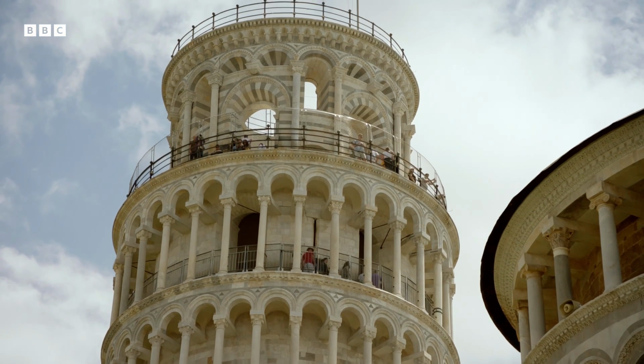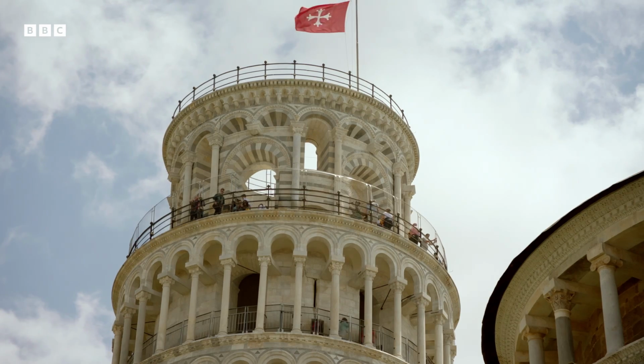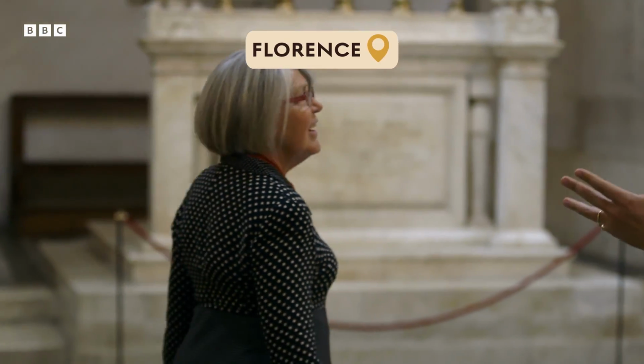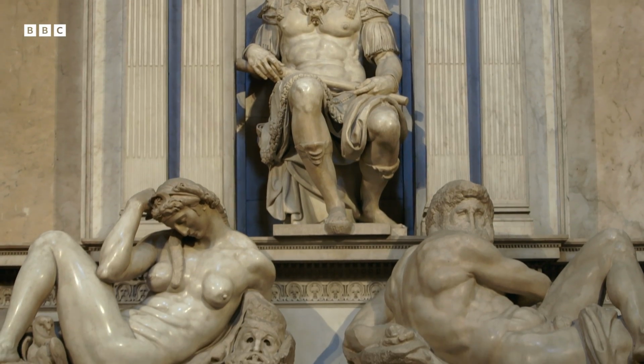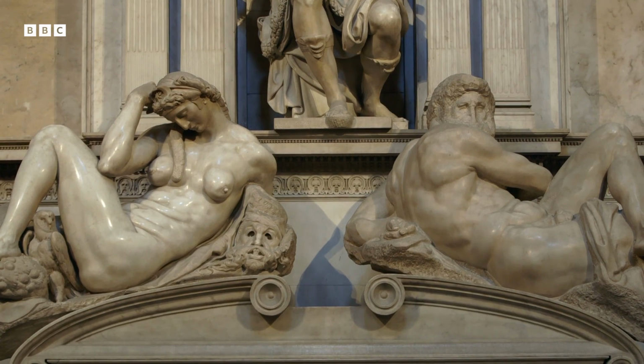In 1372, Florence's cathedral had stood domeless for 76 years. How are you? Monica Bietti is the director of Michelangelo's chapel at San Lorenzo, and her enthusiasm for the place is infectious. So this is the work of Michelangelo? Yes, all the work of Michelangelo. The architecture, the sculpture. These are obviously very famous sculptures now of Michelangelo. Can you tell me a little bit about them?